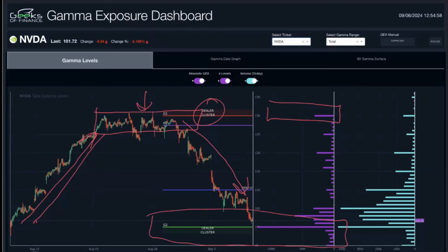This could be an interesting area to take a long play in, potentially for a move back up into the 0 gamma level at the 110 strike. That would be a short-term move for a possible sort of dead cat bounce. This could be a nice little contrarian play in the short term. That's something we're going to be looking at next week as well.